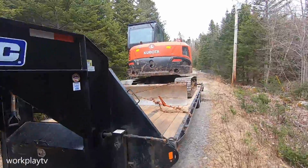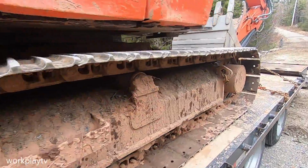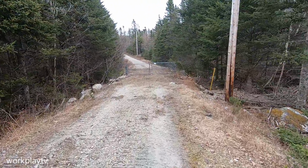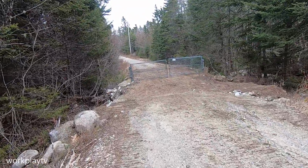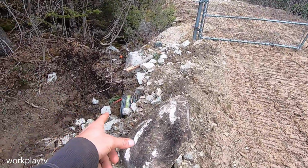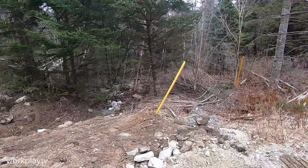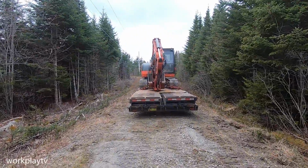Alright guys, loaded on and ready to rock and roll. Got the tracks cleaned off pretty good this time. But yeah, there she is, fellas. There she is. No more washing out down here. I built it up a little bit through here because it will settle a bit. But there we've got our culvert running across. No issues now. She's not gonna wash out now. Fully confident.